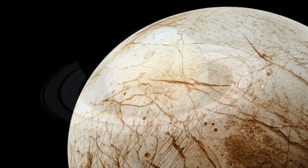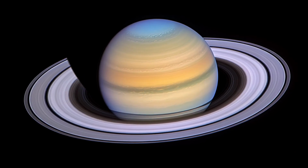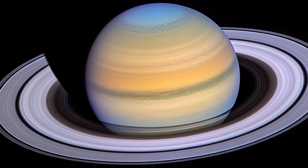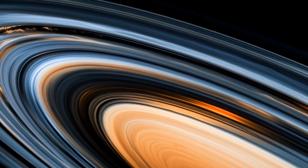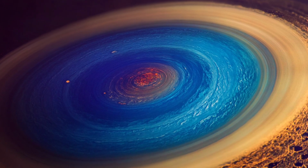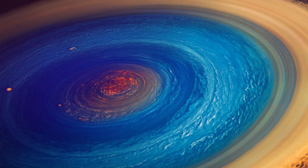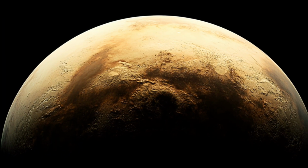Saturn. Next, we have Saturn, the second gas giant, renowned for its spectacular ring system composed mostly of ice and rocky fragments. These rings are so vast that, if viewed up close, they would look like a colossal disk encircling the planet. Saturn's average density is so low that, in theory, it would float in a giant bathtub full of water, if such a thing existed. Like Jupiter, Saturn also has numerous fascinating moons.